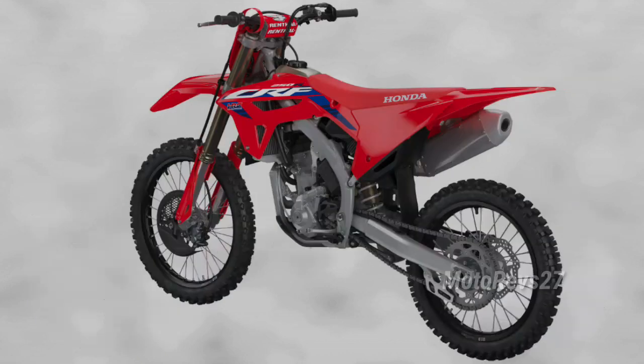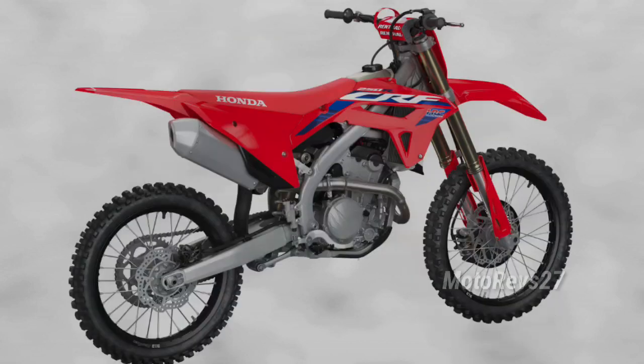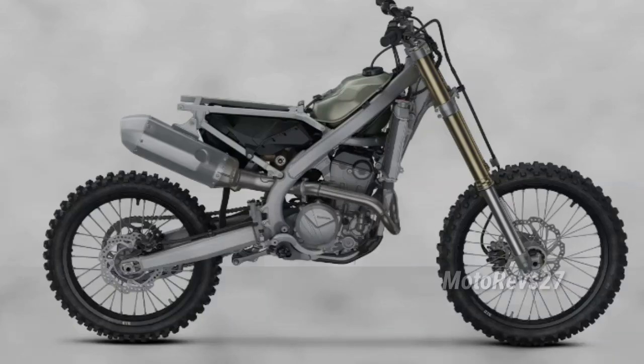The DOHC cylinder head design lets our engineers straighten out the CRF250R intake and exhaust tracts. Throttle body, with a 44mm Venturi design to speed up airflow.